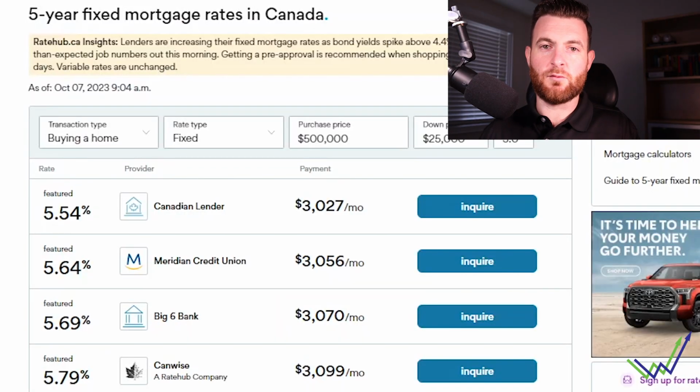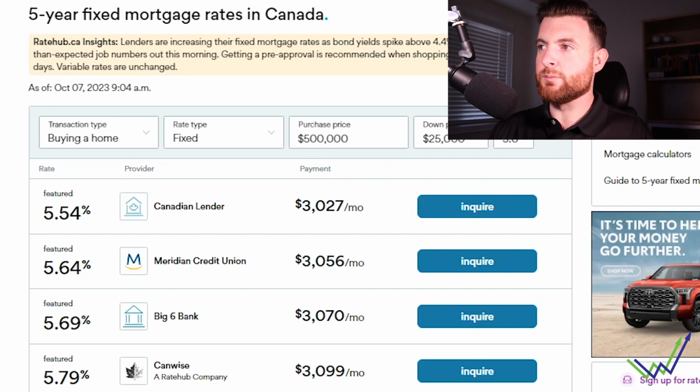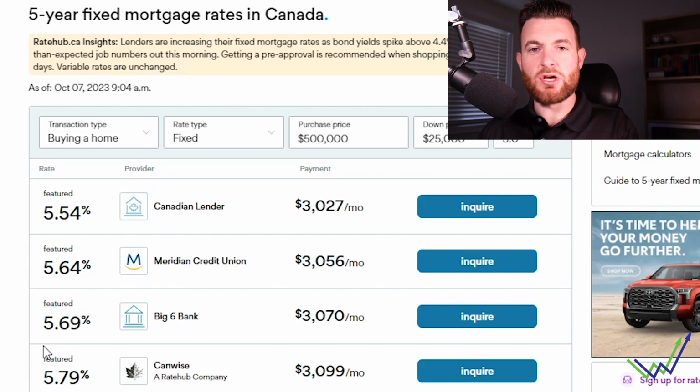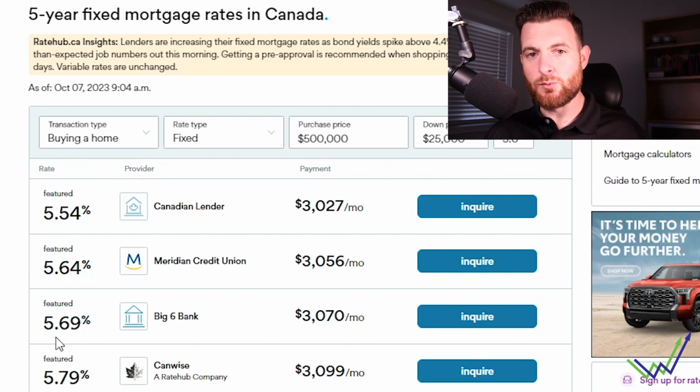We're going to start off with the mortgage rate. Mortgage rates have been increasing. The 5-year Canadian bond is continuing to rise. That is how the banks set what the mortgage rate is going to be, which means that mortgage rates could potentially even be going higher from here. But we'll take a look at Rate Hub just to get an indication of where certain companies are at, and we're going to use the big 6 banks as an example. So they're trending for a 5-year fixed mortgage at 5.69%. Now, I'm not suggesting to go variable. I'm not suggesting to go fixed. It just seems to be a standard here in Canada that we use the fixed mortgage. So let's use that for our cost calculation.